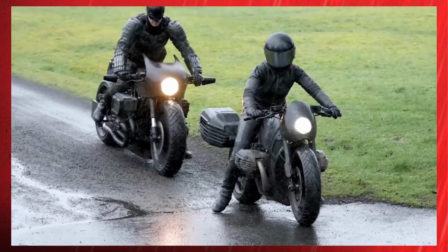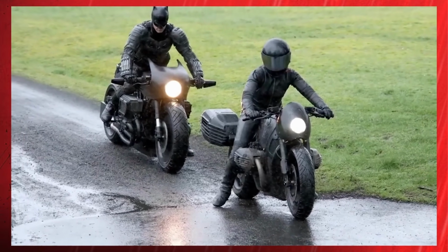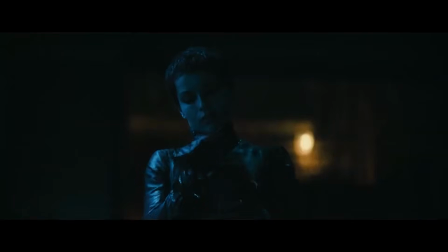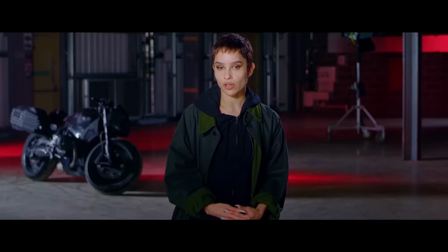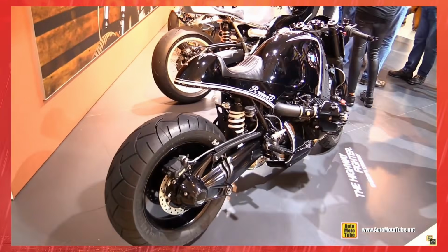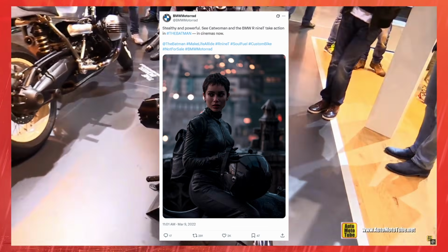In that previous video, I said that Catwoman's bike was a pretty easily identifiable BMW with a stretched conjecture of an R18 base. I think it was right of some people to call me out in the comments. It does still obviously have the look of a BMW motorcycle, with various modifications, but what is the true base? Some on the internet have classified it as a 2021 BMW R9T Highway Fighter. They're much better than me. BMW confirmed through a tweet saying you could see the R9T take action in cinemas when the movie released.